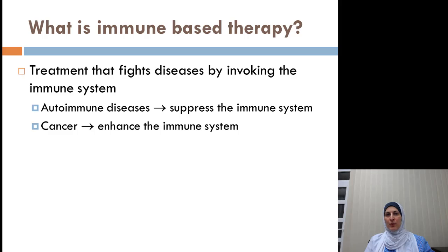In immune-based therapy, we rely on the immune system. So it's a treatment based on the action of the immune system to fight the disease. It can either enhance the immune activity, increasing immune cell function to fight cancer, or on the other hand, it can suppress the immune system, trying to reduce the activity of the inflammatory cells and inflammatory mediators to improve the condition of autoimmune disease or inflammatory condition.